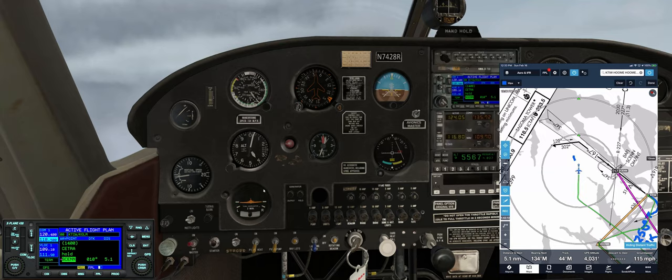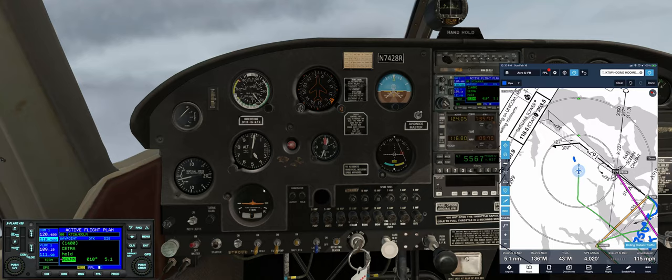X-ray November, turn 10 degrees right. 10 degrees right, 5 right.